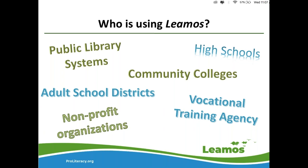Leamos is currently being used by public library systems, nonprofit organizations, adult school districts, high schools, community colleges, and a vocational training agency throughout 17 states, Honduras, and Nicaragua. We are currently talking to programs in Mexico and Colombia to soon implement Leamos in their countries.